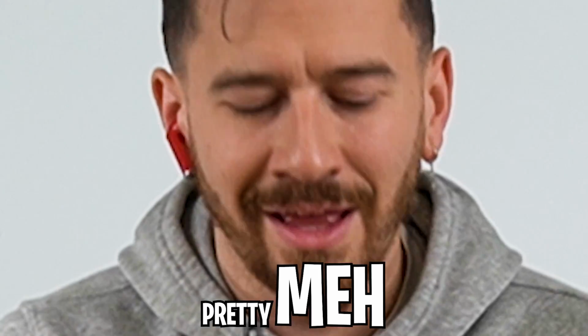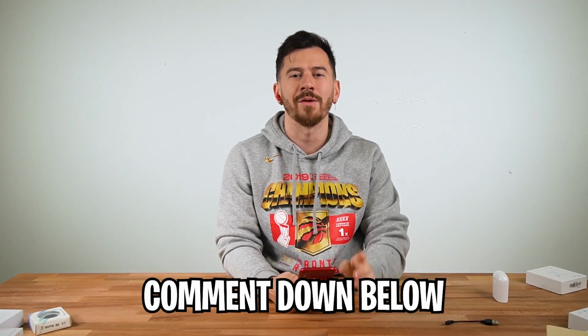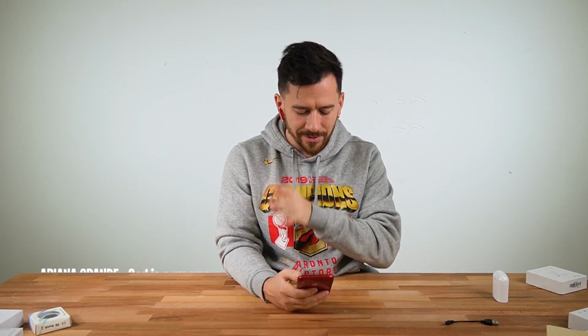Pretty thick. Doesn't fit very nice in my ear, I'm gonna be honest. You see the vibes though, it actually looks kind of cool with the red. Audio quality is pretty meh, but this isn't bad. It is only one AirPod though, so I feel kind of weird only having one AirPod. Comment down below what you think I'm listening to right now. I'll reveal it at the end of the video. No one's gonna get it. I guarantee you nobody's gonna get it.